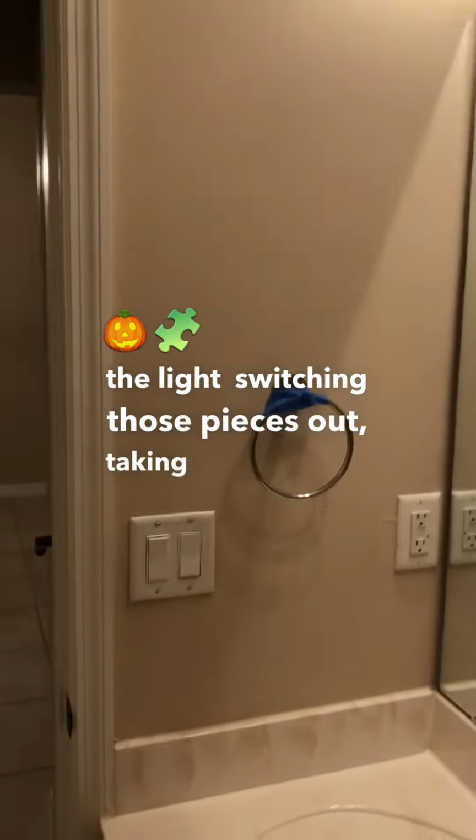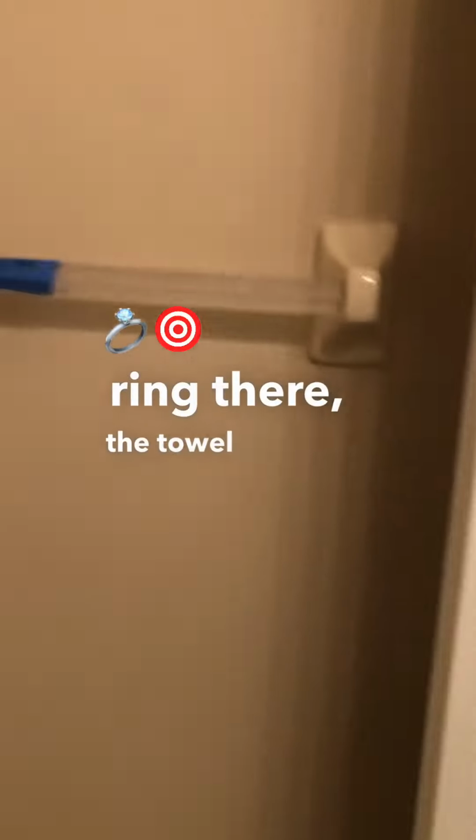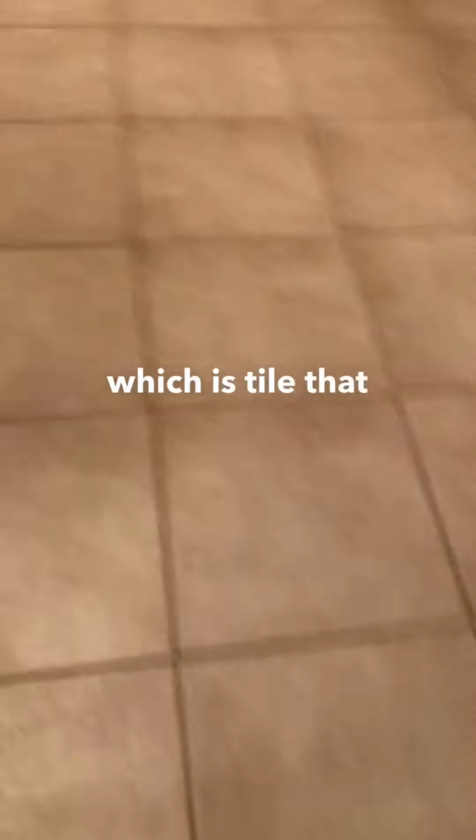So the mirror, the light, so switching those pieces out, taking out the towel ring there, the towel bar that's over here, toilet paper holder, replacing all that, doing drywall repairs. All this flooring, which is tile, that was all coming out throughout here, and then the carpet in these rooms.